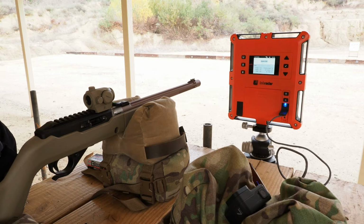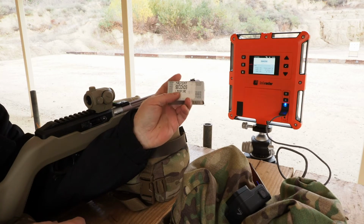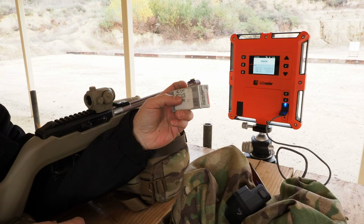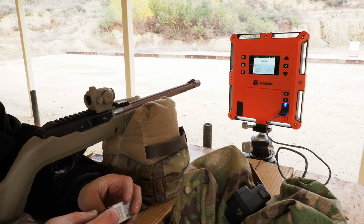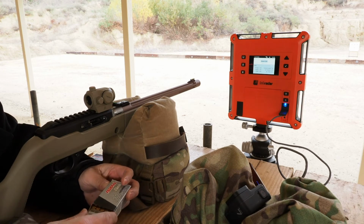I think I'll go ahead and try the Federal standard velocity that I have. These are factory seconds. I can't remember who gave these to me. I had a bunch of these from my old gun club, Inland Fish and Game. I think one of the guys there gave me a box to try out because I think he got these for real cheap and they were shooting really good out of one of his bolt guns. But he gave me a box to try out.